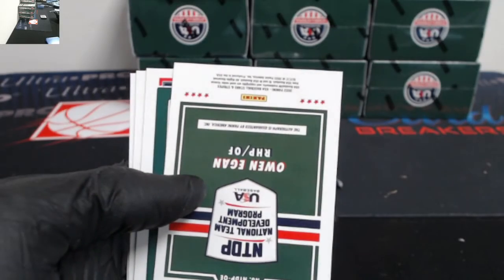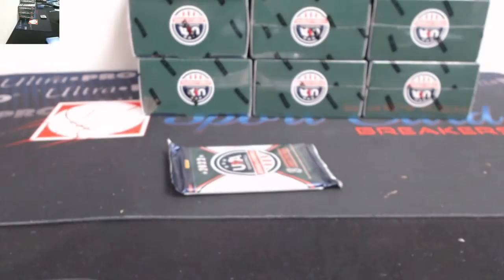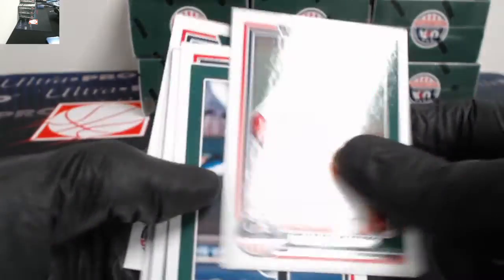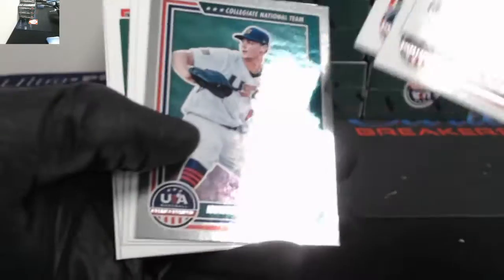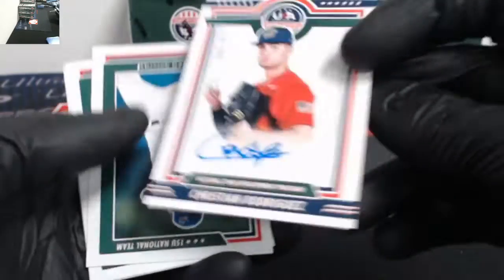Owen Egan. We got an Owen Egan auto, and this is going to be numbered to 499, National Team Development Program. We got one more pack in this box. Hunter Barco. And we got a Christian Rodriguez, Christian Rodriguez, numbered to 499. Development program, I think.